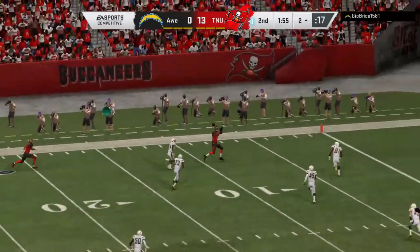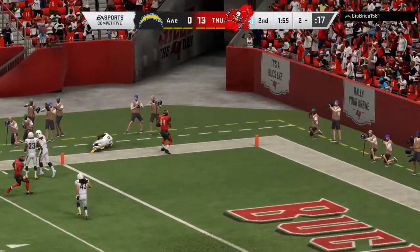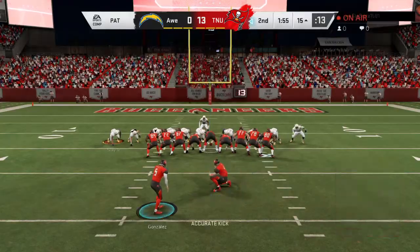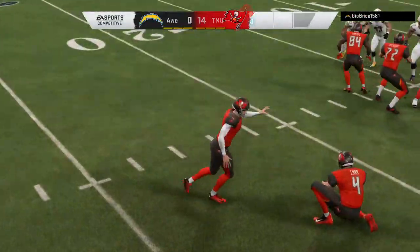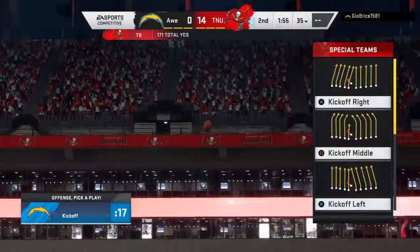And on that one, able to catch it, also able to have the wherewithal to take it in for the score. And how about the phases of a successful catch and a completion of a play? Look the ball in, secure the catch, and then, of course, the run after the catch that ends up in the end zone. Gonzalez good on the extra point, and it's now 14-0.